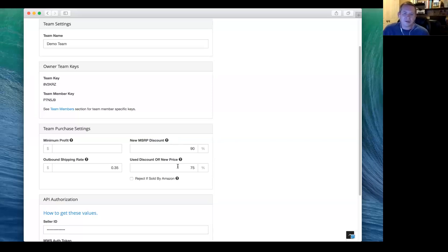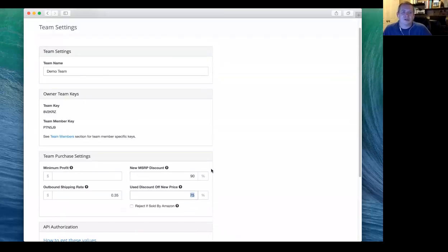Now, ScanGenie can also give you recommendations on used items as well. I've really never used this for anything other than doing some used books, but I mean it can do that. Well, you've done some used toys, I guess too. What this setting does though is if there are currently no used offers, it will use this percentage of the current new price to figure up a used price. The default is 75%. So it'll take 75% of the current new price to come up with the used price to use for the recommendations.